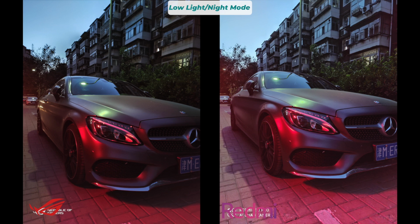Yes, I haven't added many night mode pictures in this comparison video because I am doing a dedicated night mode camera comparison between Redmi K30 Pro, ROG Phone 3 and OnePlus 8 Pro.